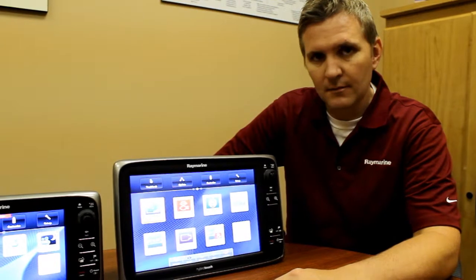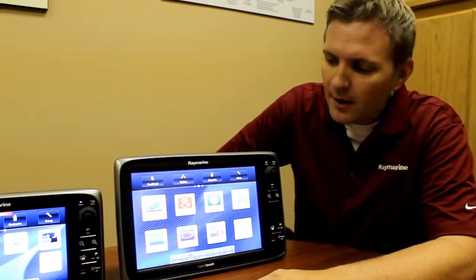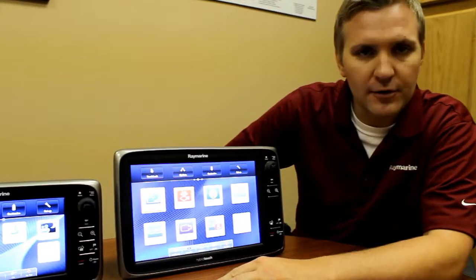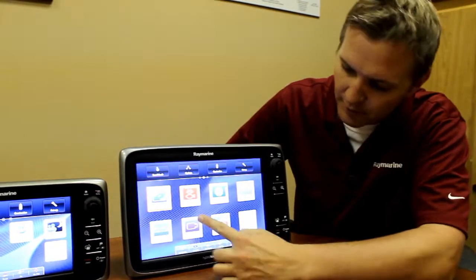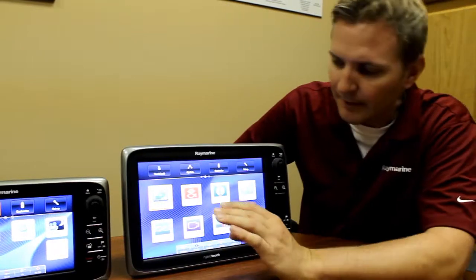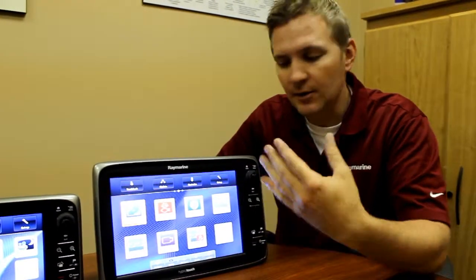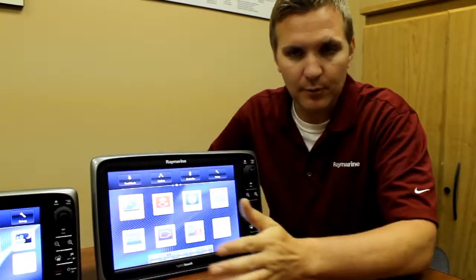Lauren, give us a rundown on this plotter here. Okay, so what you're seeing here is the home page on the new Ray Marine plotters. Now, as you can see, there's an icon that corresponds to the different features that this plotter has. I had pointed out the chart icon before. You can also see fish finder, radar, and a number of other icons. The best thing about this is how easy it is to customize it. You can make any of these icons into any of the different elements that you would like them to be. For example, if you want a chart over here, easy to move it.